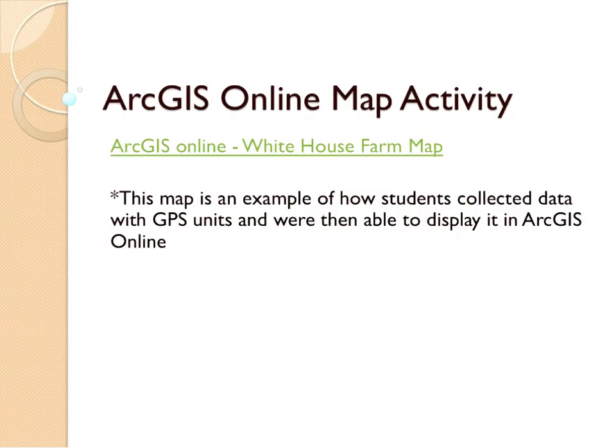Okay. Now this is kind of piggybacking off of Rebecca's talk that she did earlier. This is where we took the data that we had collected with the GPS unit and we put it into a map. So we put it into an ArcGIS online map, which is one of the interactive maps that Rebecca was talking about earlier.